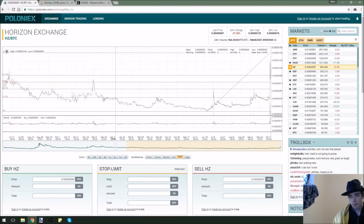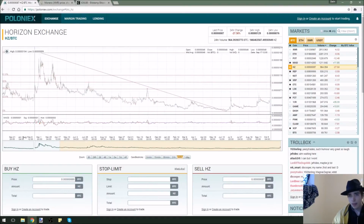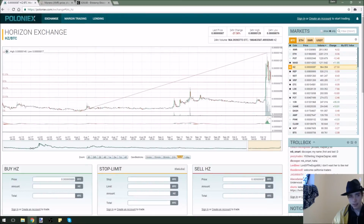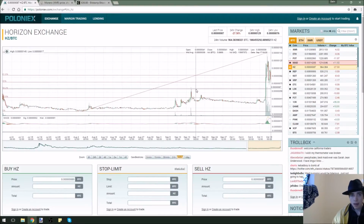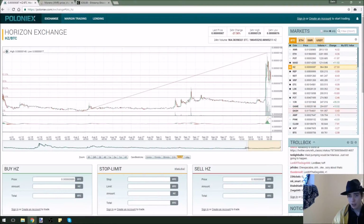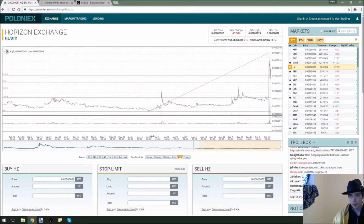Alright, so here's Horizon Coin. Now, Horizon Coin is a pre-pump. What we can see here is a significant past downtrend. It finally found a bottom and a nice breakout, and it's just tested its 50%, and we're going to see it test its 38%. So buy a whole ton of Horizon Coin around the 70 Satoshi range, and you will see nice profits running the pump in this coin.